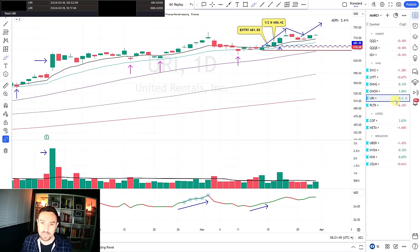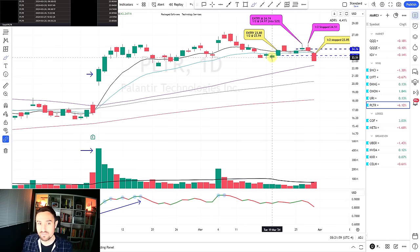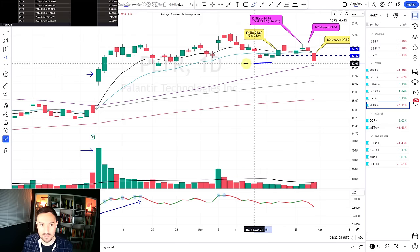Make sense? PLTR. So this one here, I had a small winning trade on it from the 20th of March entry. And then this one here, I got knocked out break even. So again, I can try again here. What am I doing? Okay, first entry, okay, pulls back down towards the 21-day EMA. Beautiful shakeout demand tail there. Close on the high, just undercuts these recent lows.